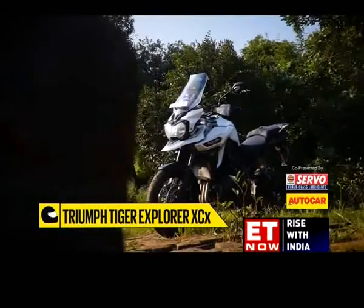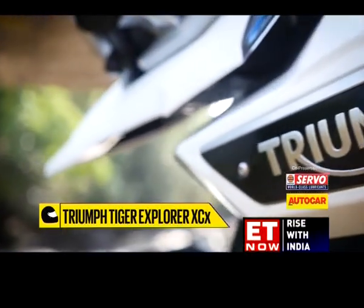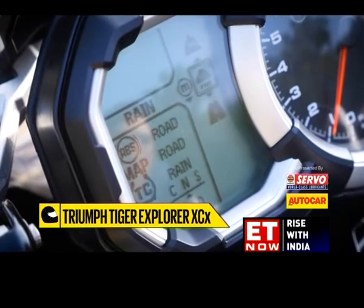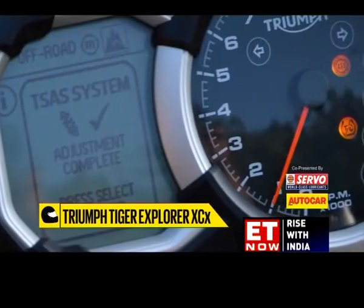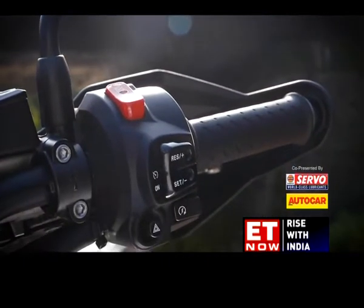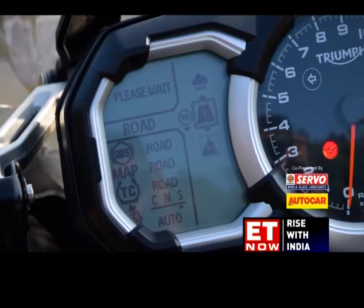This behemoth is extremely rideable because of the advanced electronic packages it now comes with. An area where the Tiger Explorer fell woefully short before, it now gets all the bells and whistles that keep it astride with the competition. It now gets a ride-by-wire throttle which allows it to have 3 riding modes: road, rain and off-road. The traction control, ABS and throttle response are adjusted accordingly. It also gets cruise control as standard. And, like the Ducati Multistrada Enduro, it now also gets cornering ABS and cornering traction control, thanks to a 6-axis inertial measurement unit.